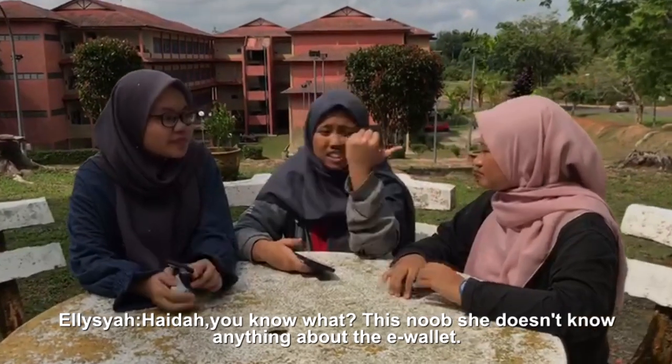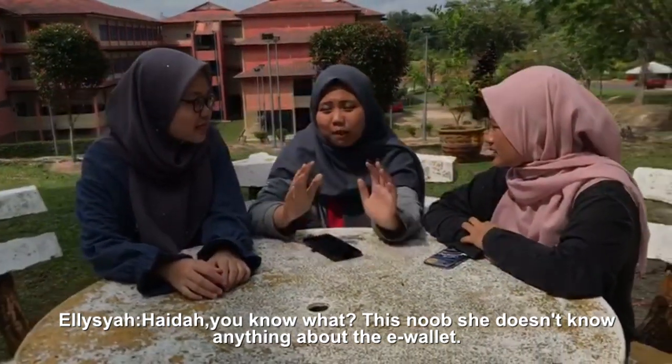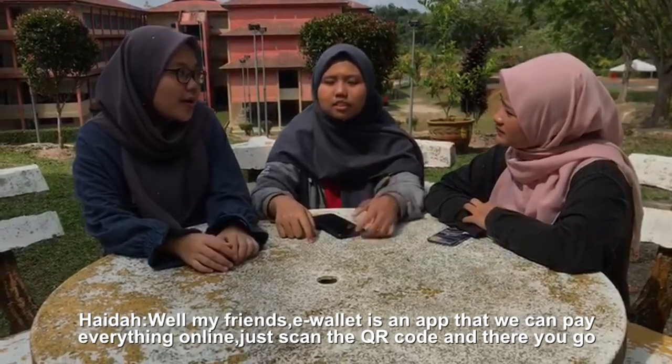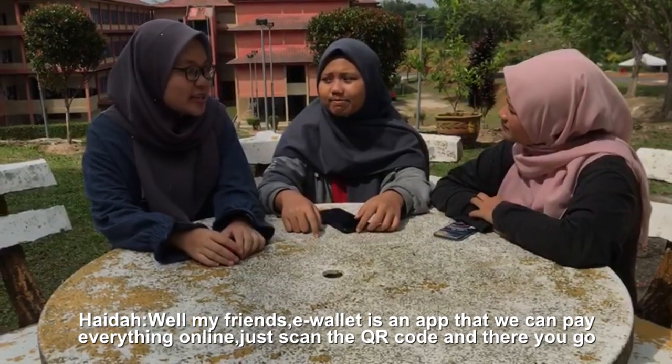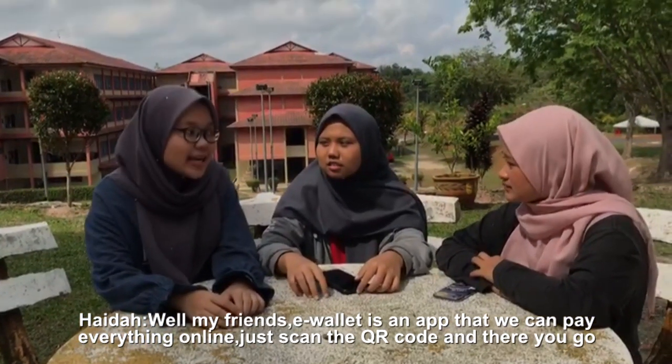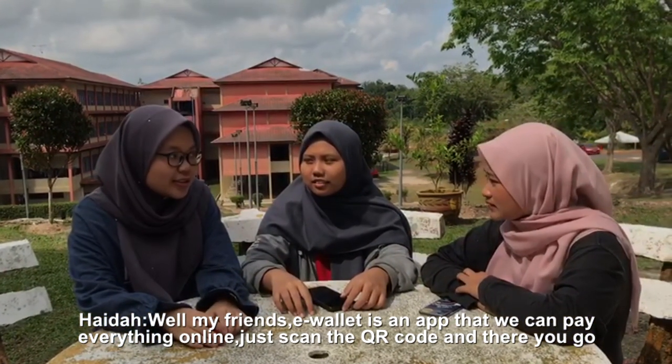You know what? This noob, she doesn't know anything about the e-wallet. I think that we need to educate her. So, yeah. Well, my friends, an e-wallet is an app that we can use to pay for everything online. Just scan the QR code and you go.